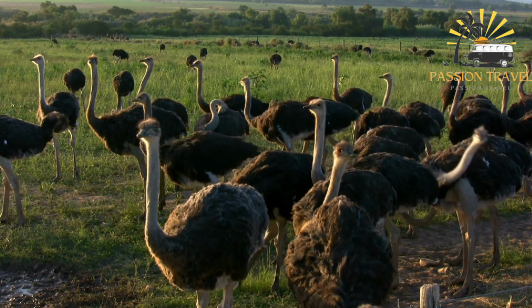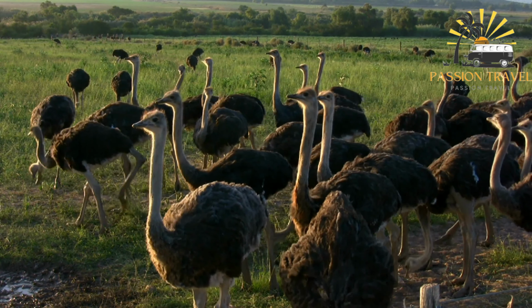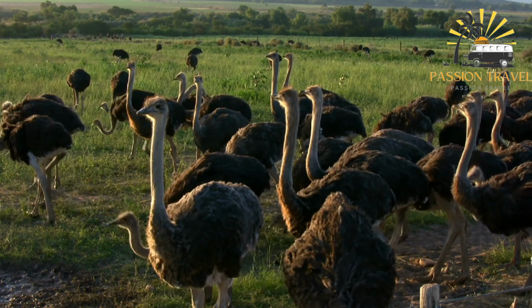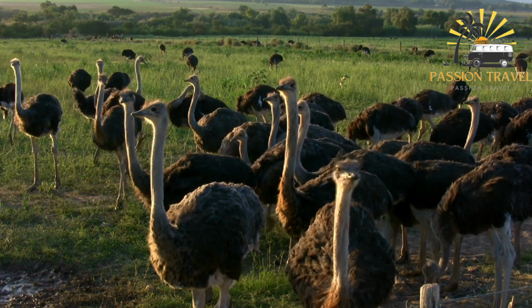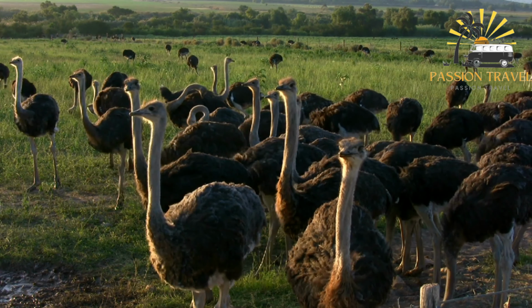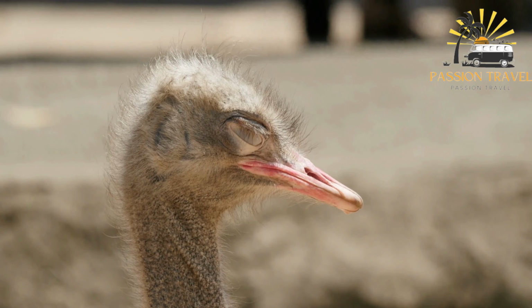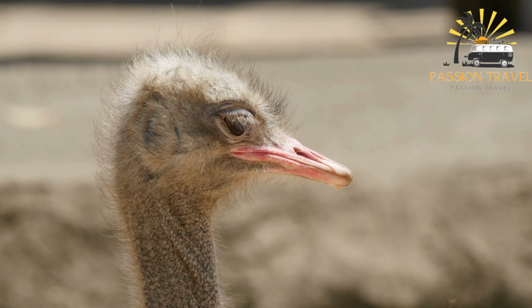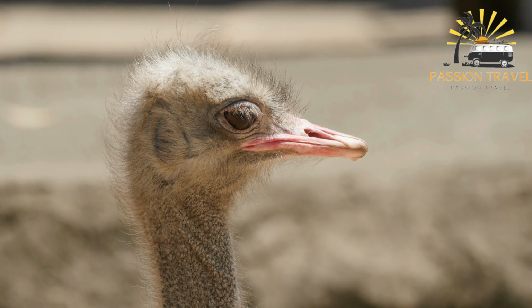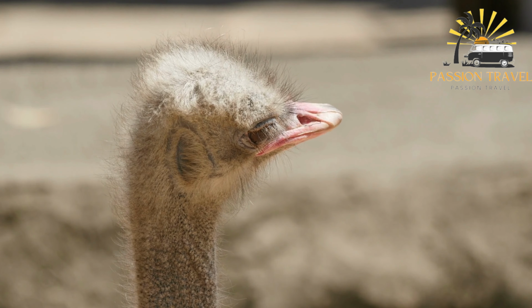Visitors to Oudtshoorn can also explore the surrounding countryside, including the Outeniqua Mountains and the Swartberg Pass, which offer stunning views and opportunities for hiking and outdoor activities. Oudtshoorn is a unique and fascinating destination that offers a blend of natural beauty, cultural heritage, and modern industry. Whether you're interested in ostrich farming, history, or simply looking for a scenic getaway, Oudtshoorn is definitely worth a visit.